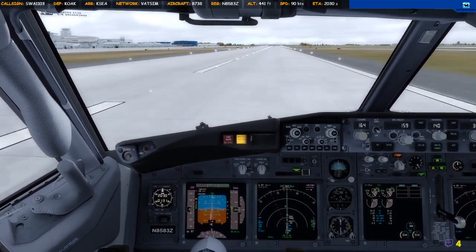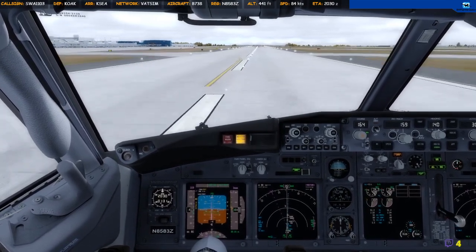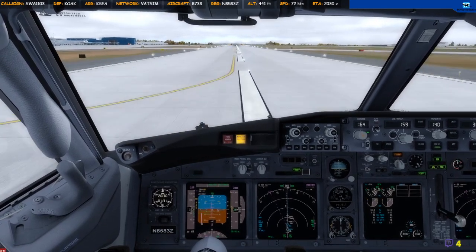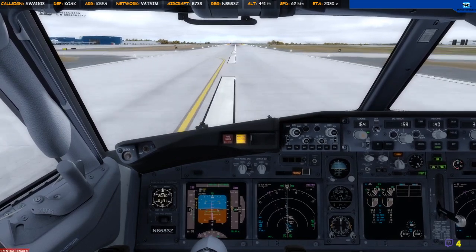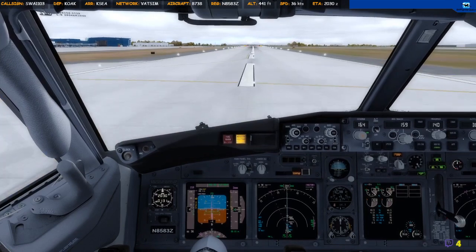Gotta fix the pedals. Yeah, these pedals, I gotta fix it in the FSU IPC. That's terrible. I'm gonna have to make the next taxiway.